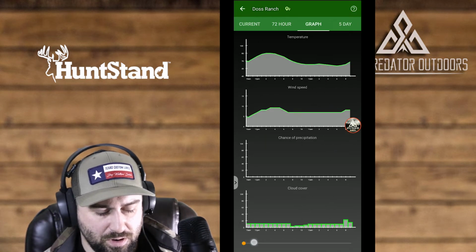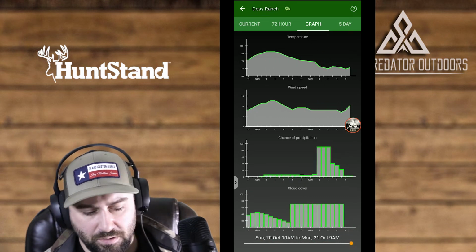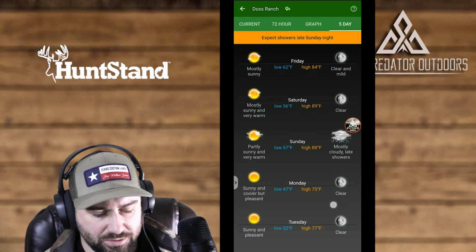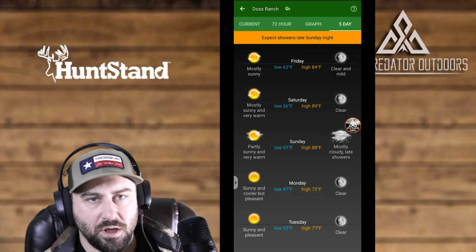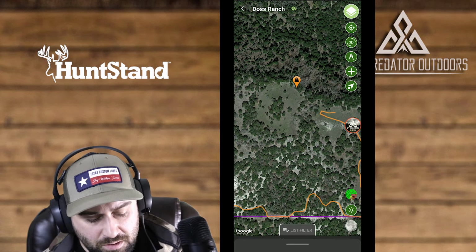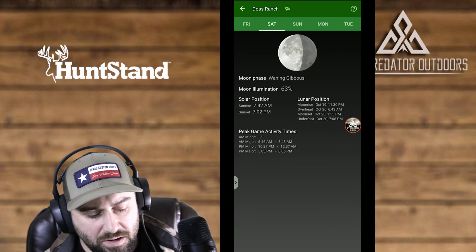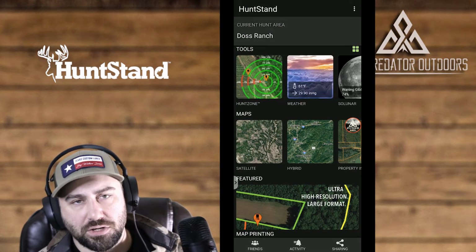And again, I can see this graph and look at the change over time as a graph function. That's really nice. And I've got this 5-day forecast that shows me just general lows and highs and the conditions for the next 5 days. Super important information. Okay. And lastly, I've got the moon phase down here, so I can look at the moon phase. So that's pretty much a main review here of the main functions of HUNTSTAND.